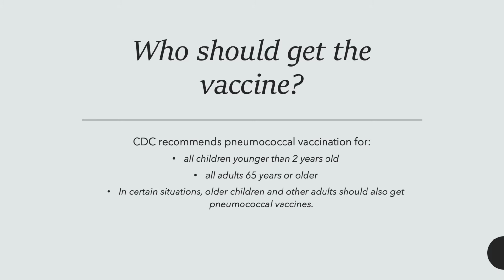So, who should get the vaccine? The CDC recommends pneumococcal vaccination for all children younger than 2 years old and all adults 65 years and older. And in certain situations, older children and adults should also get pneumococcal vaccines before 65 years of age.